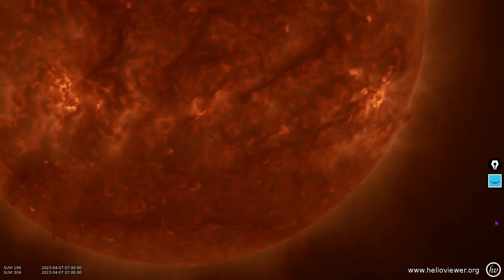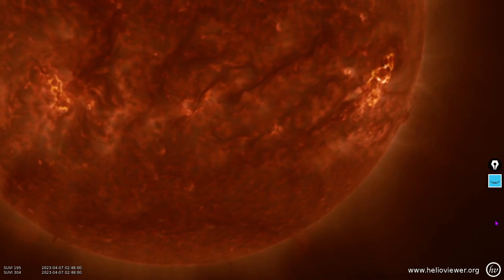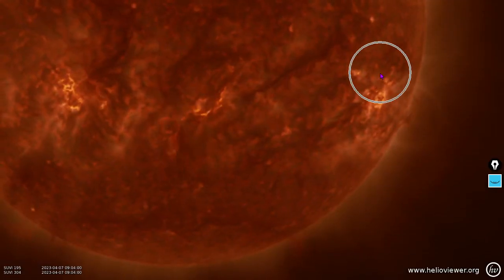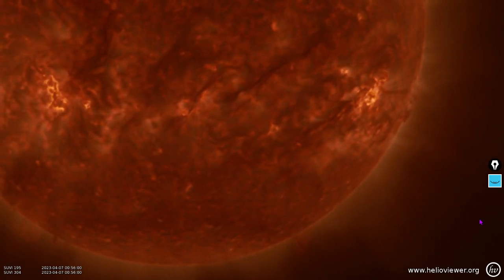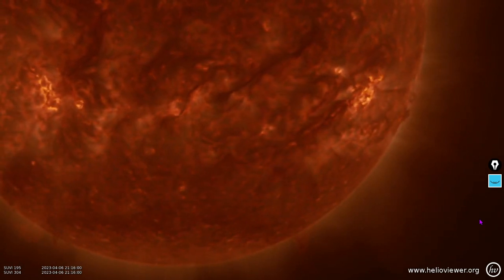So the southeast and southwest are by far the most likely places to see large solar flares in the next 24 hours. You can see some flaring there. Those are plasma filaments splashing back down toward the chromosphere. And that's a special type of flare as that plasma reintegrates to lower altitudes in the solar atmosphere.